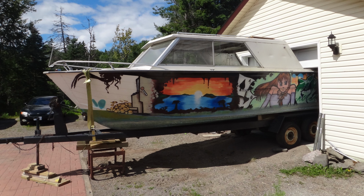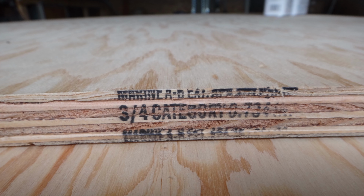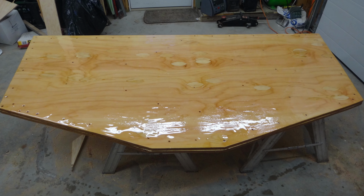The plan now is to construct and install the new transom. The transom has to be 1.5 inch thick, so I used 2 layers of 3/4 inch marine grade plywood and West System epoxy. I cut out 2 pieces of plywood and put a thick coat of epoxy on each side of each piece and laid them epoxy facing epoxy, and then screwed them together with short screws to keep them as tight as possible. After curing was complete, the screws were removed.